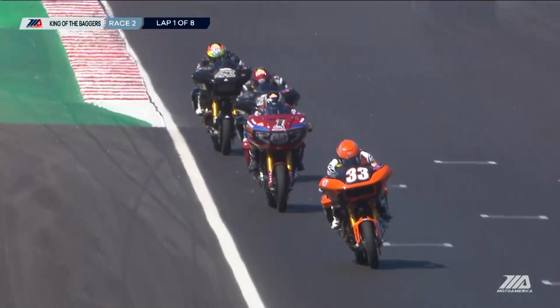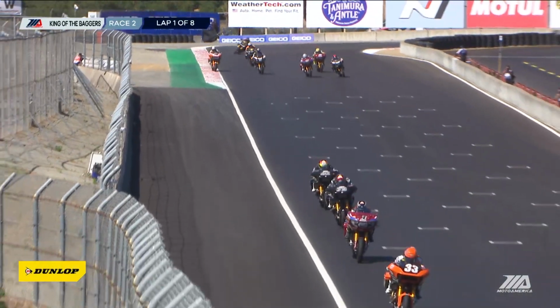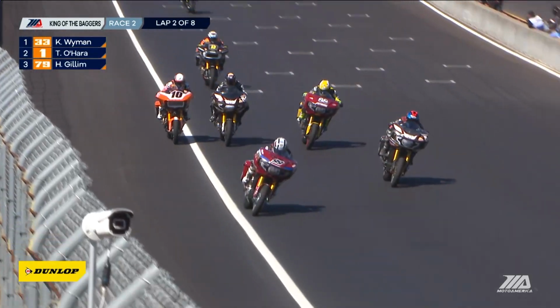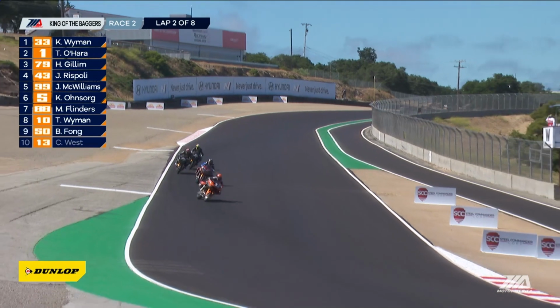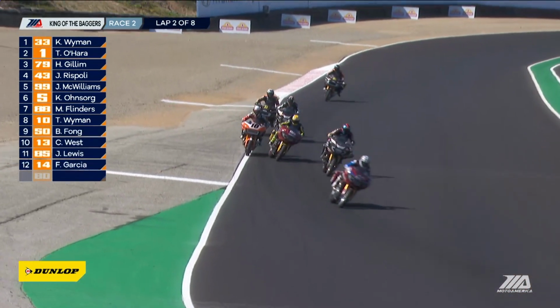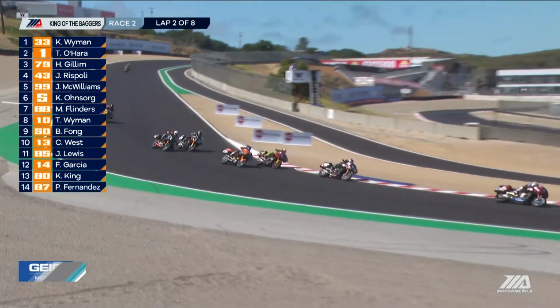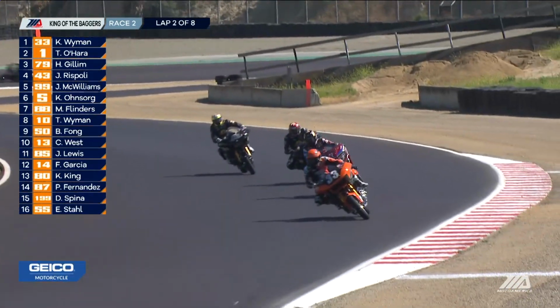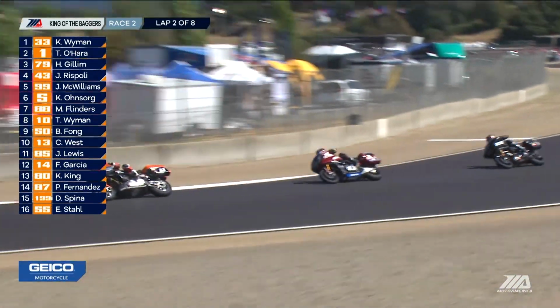We look off in the background, I believe that's Bobby Fong in 5th place. Oh, and it looked like a big mistake. Yeah, a big mess is Travis Wyman trying to find some real estate onto the front straightaway. See Max Flinders in there as well. Max has been riding really well on the baggers this weekend, and you can see he's just in there now behind those 2 Indians of McWilliams. So Max Flinders up to 7th, I think.